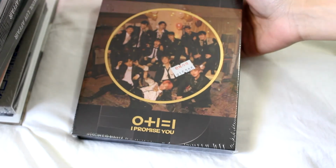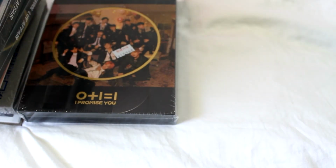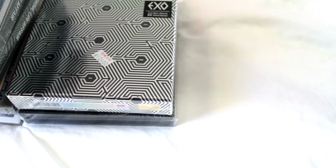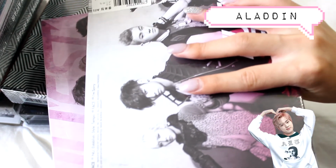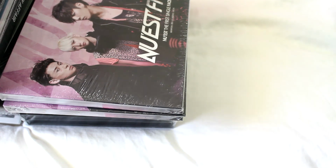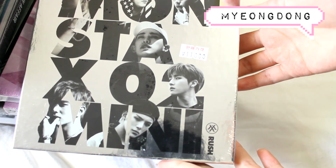I have 101 I Promise You, and this was 15,200 won. This is the night version. I have EXO Overdose. This was 12,400 won. I have 2 newest Face albums. These were 5,900 won. One for me, one for a friend. I have the Monsta X second mini album. This was 11,000 won.